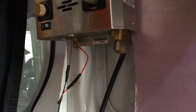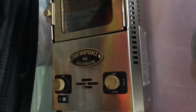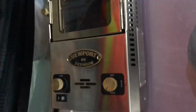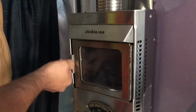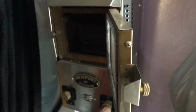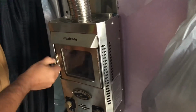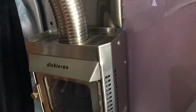And this is the wiring. Is that for the battery? You can connect that to a battery, and then that runs the fan. Any other controls besides this unit? This is everything right here. That's basically it. What is this little thing that opens up? This is where you light it. Oh, so you do need to light it? Yeah, you light it with a lighter. Basically you push it in here and you get a flame. An actual flame. So you close the door. Is this made for RVs? Yes, RVs, boats.